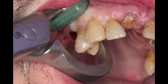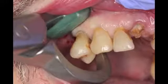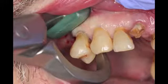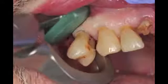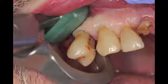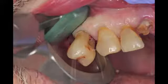As we move along the arch, again, we're using the forceps to disengage the tooth up and out of the socket, and you can actually see in this photo here that the tooth is not coming out straight facial or buccal, rather it's coming up and out of the socket, maintaining that facial plate of bone very, very nicely, which will allow me to immediately place implants, which we'll demonstrate in a little bit.